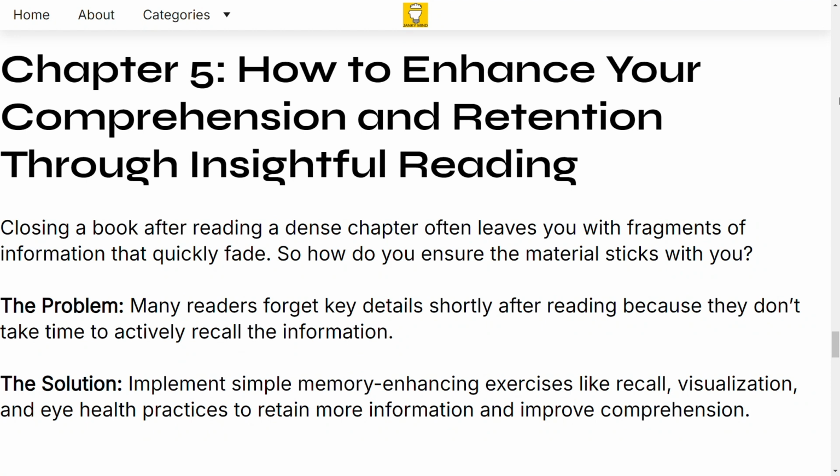Chapter 5: How to Enhance Your Comprehension and Retention Through Insightful Reading. Closing a book after reading a dense chapter often leaves you with fragments of information that quickly fade. So how do you ensure the material sticks with you? The problem: many readers forget key details shortly after reading because they don't take time to actively recall the information.